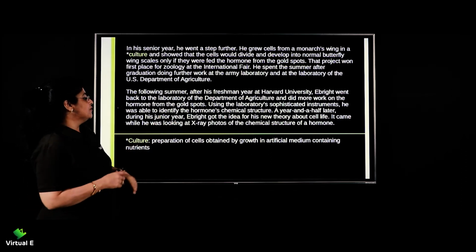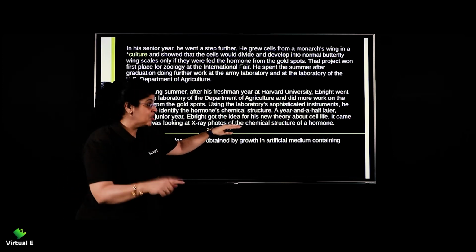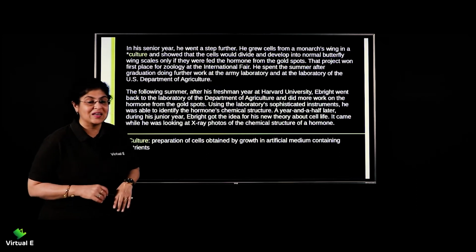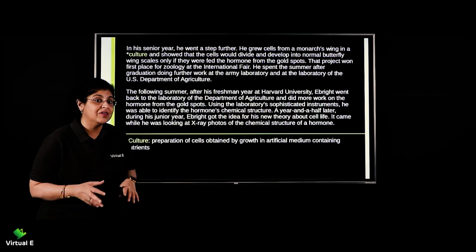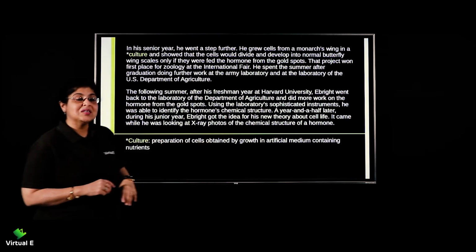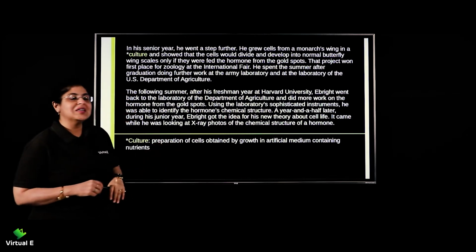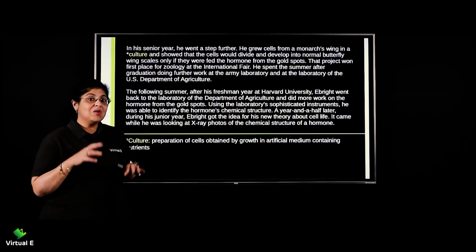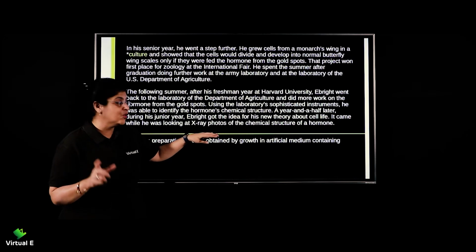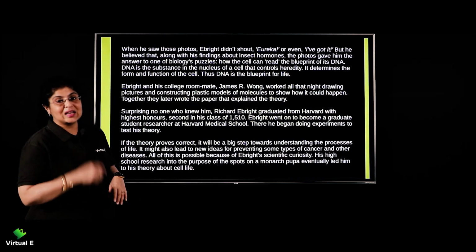A year and a half later, during his junior year, Ebright got the idea for his new theory about cell life. So again, you get to the cell, exactly the new theory which he always wanted to work on, the cell theory. It came while he was looking at X-ray photos of the chemical structure of a hormone. This led him to the cell life.